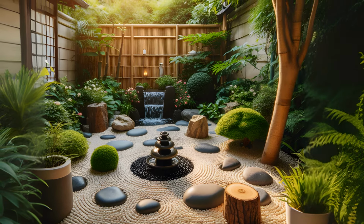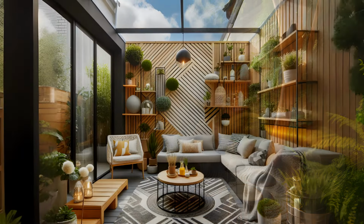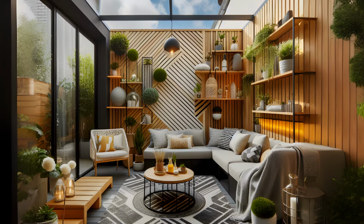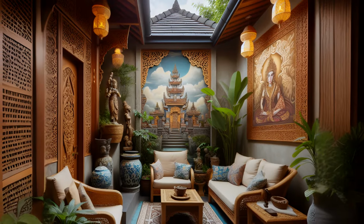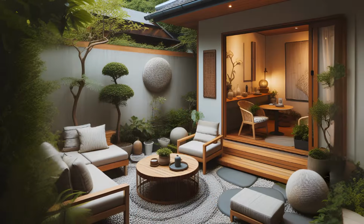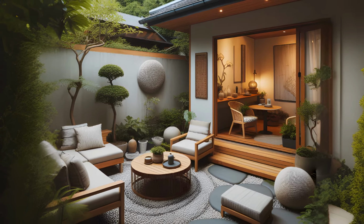Vertical gardening is a technique that utilizes vertical space to grow plants. This can be particularly useful in small backyards where horizontal space is limited. You can create a vertical garden using various structures such as trellises, hanging baskets, or even pallets. The choice of plants for your vertical garden can vary from decorative flowers to edible herbs and vegetables.